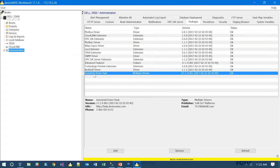I've also got the industrial driver pack, which includes the PLC connectors for Rockwell PLCs, Siemens PLCs, Mitsubishi PLCs, Omron PLCs, Schneider PLCs, and the list goes on with what we can connect to from within that single driver pack. And then there are a few other things here that we're not going to talk to in the context of this demo. And I would like to say, when we're done and there's question and answer, and there'll be follow-up that Krista will handle. But if someone wants to take a deeper dive into DeviceWise, we can certainly schedule that for a later date. So today, we're giving you kind of a cursory look.